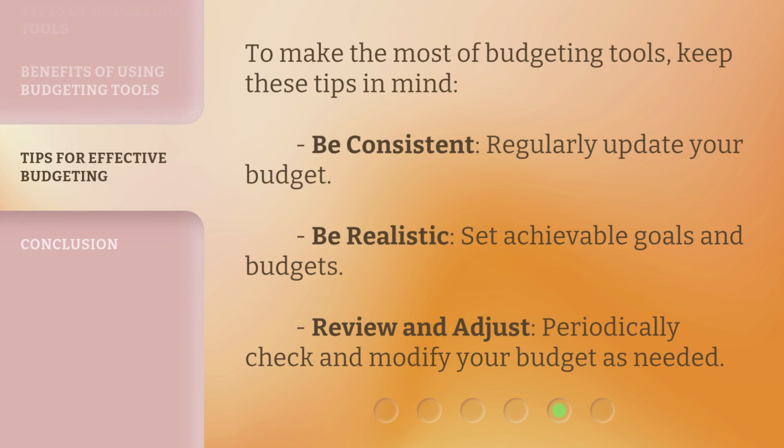To make the most of budgeting tools, keep these tips in mind. Be consistent. Regularly update your budget. Be realistic. Set achievable goals and budgets. Review and adjust. Periodically check and modify your budget as needed.